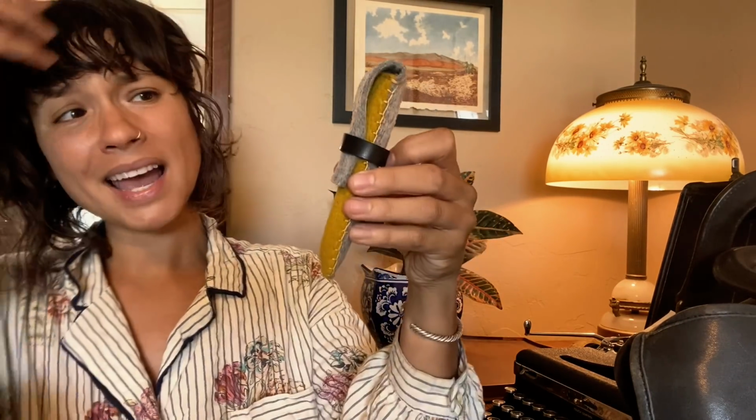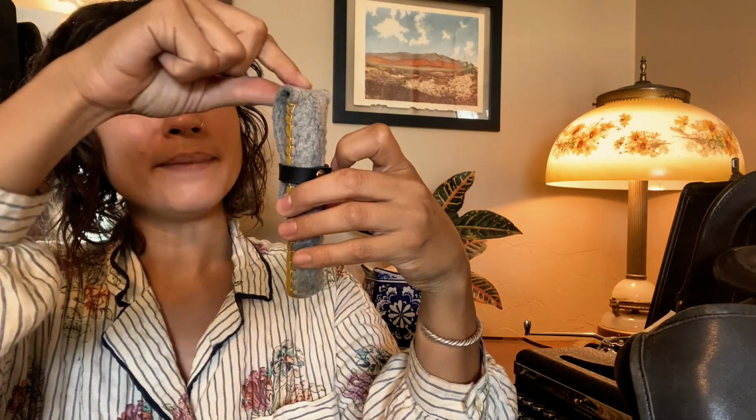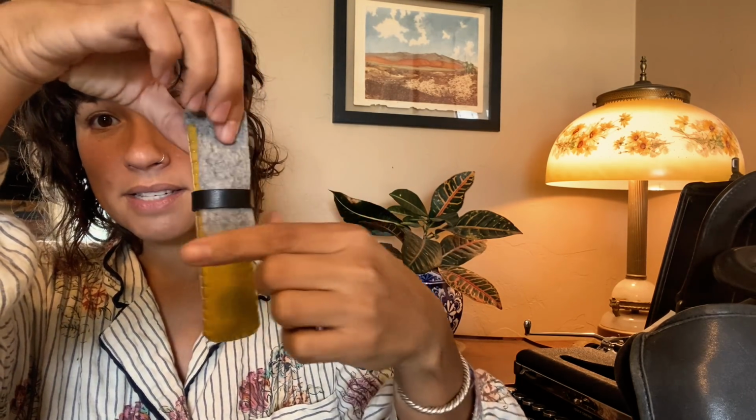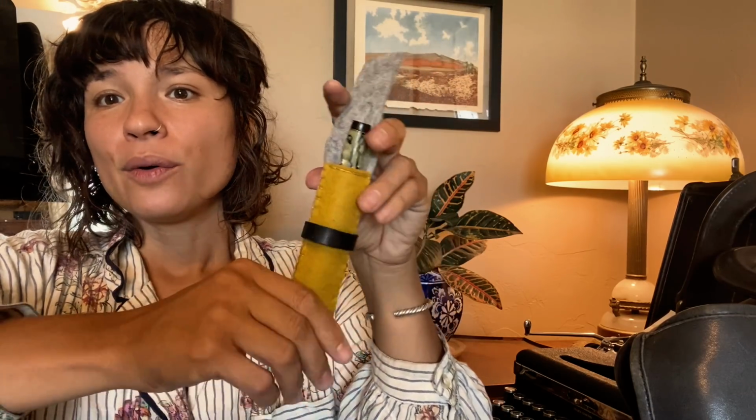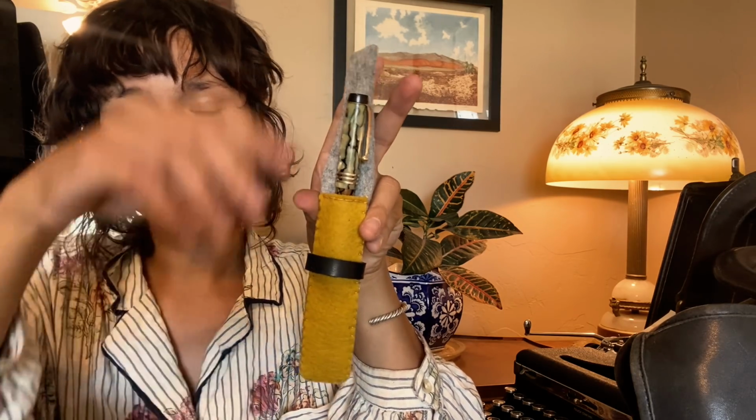And then with some scraps, I made a single pen pouch. I had a bunch of wool scraps that I've been collecting from making the bigger pen pouches, and I had some scrap leather, and I decided to make this. I don't always travel with multiple fountain pens, and when that is the case, carrying a bigger pen pouch for a single fountain pen feels a little silly. So it's nice to actually have a single for once.